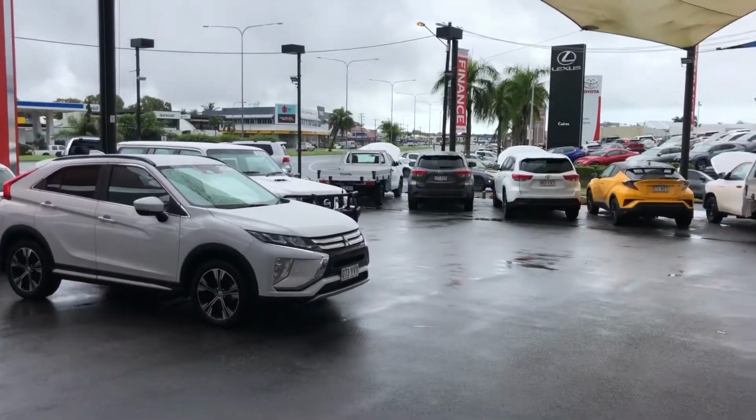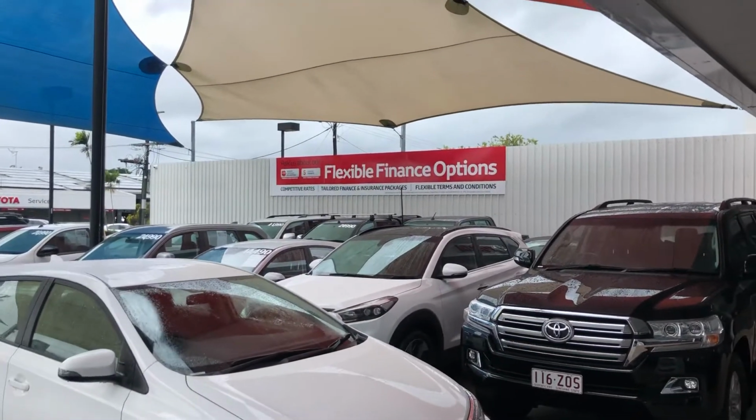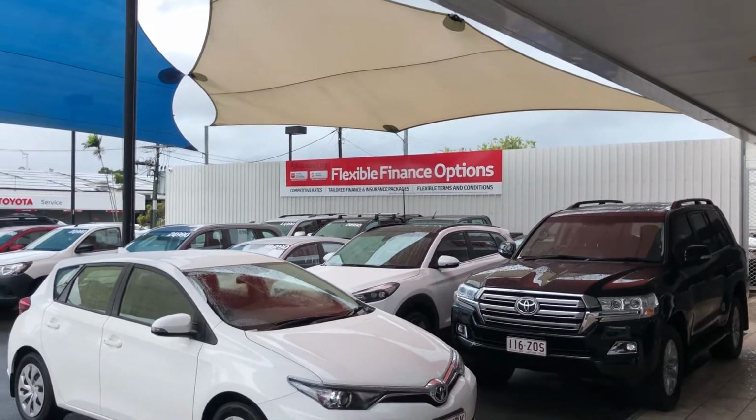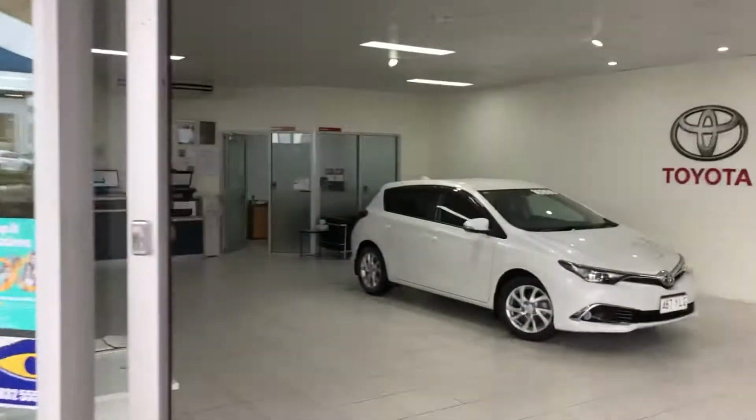Look, we do offer on-site finance as well through Toyota Financial Services. Good thing about that is Toyota Financial Services is the largest automotive financier in Australia, which means they've got the power to do some really great and cheap interest rates.